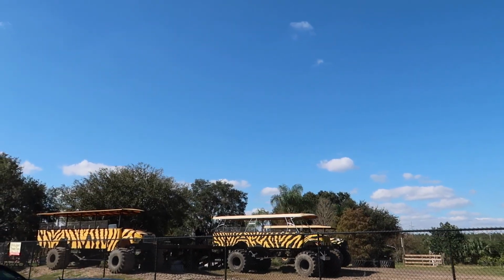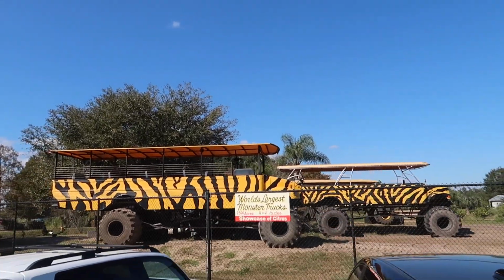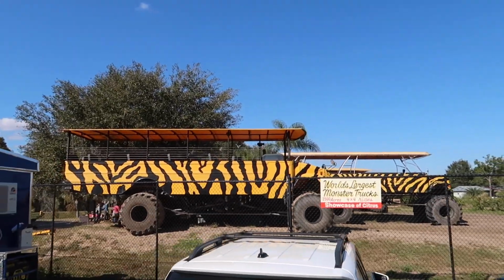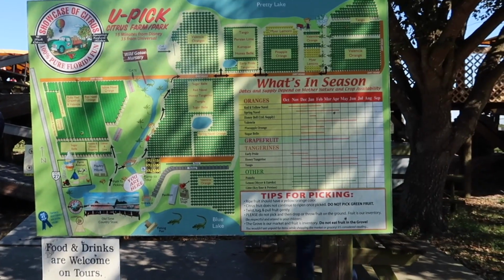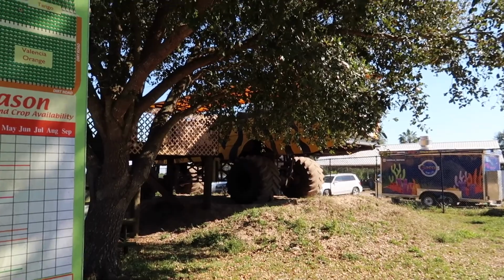See the monster trucks? Excited to get off one of those monster trucks. It says world's largest monster trucks. Do you think that's true? World's largest monster truck. We're going straight from one ride to another. We're gonna head out now on these giant monster trucks.